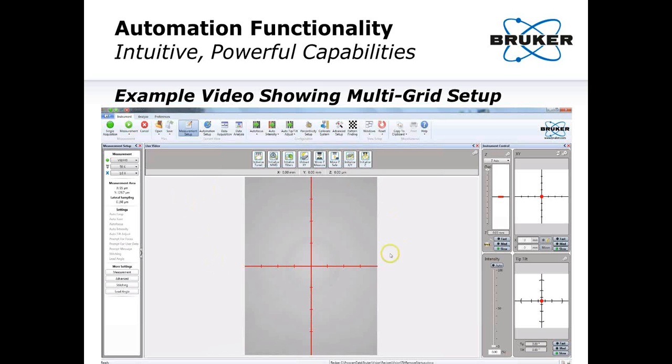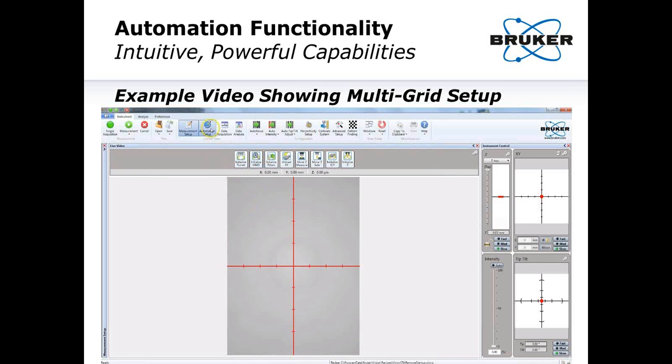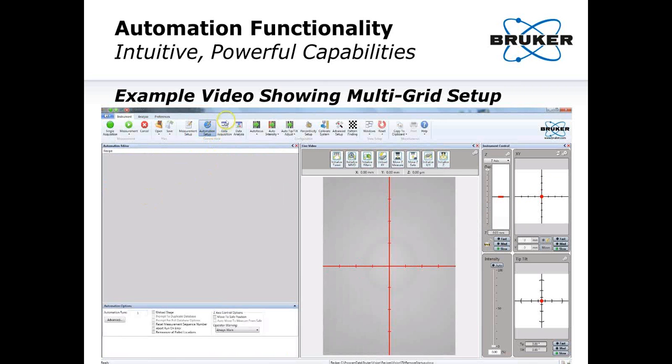And what I'd like for you to focus on is, once you've gone through this kind of workflow where you see the measurement setup, you can see how Vision will easily allow you to set your scan parameters and the different things that you want about the length of scan, and then the live video and the instrument control. But I'd like also to show you now how easy it is to set up a multi-grid automation.